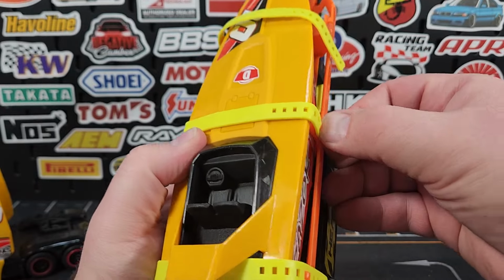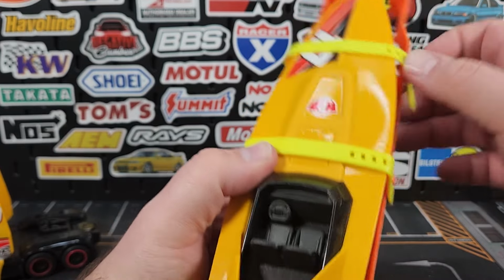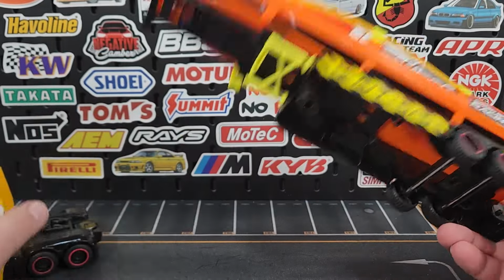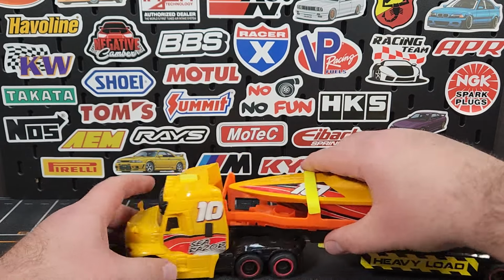See if this one will stretch. There we go. And then your strap in the front. Get that guy on there. There you go. So it's pretty cool. I mean, it's a gimmick. It's a kid's toy for sure. This is definitely not meant to be collector grade by any means whatsoever.